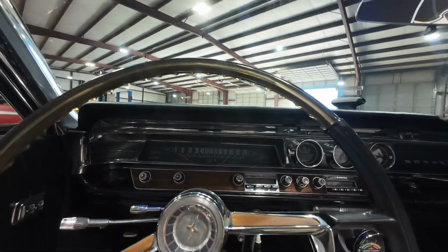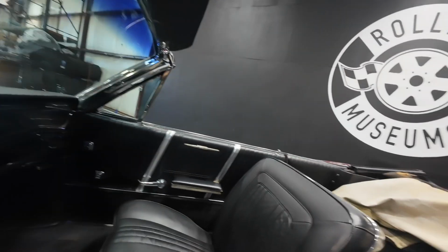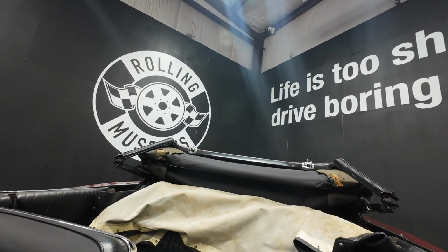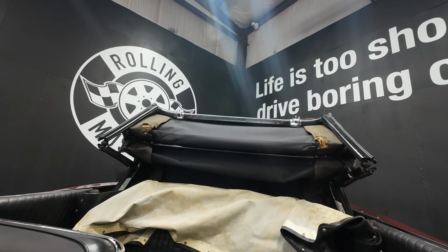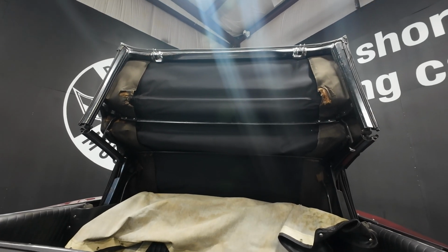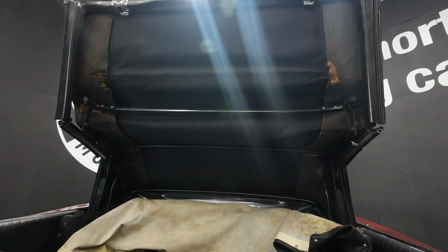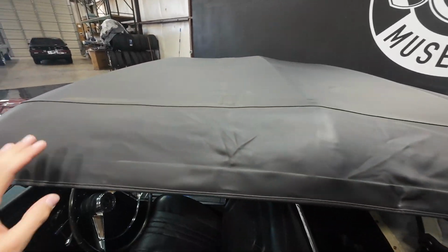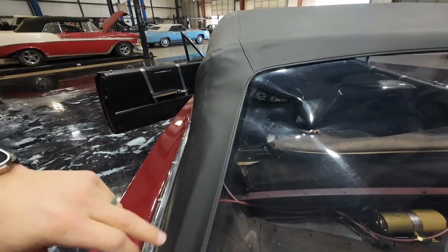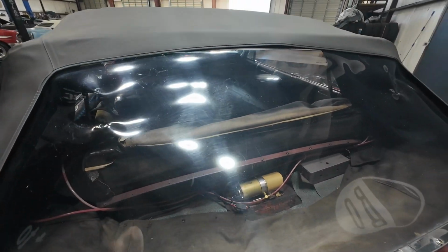Go ahead and get ready, started on the test drive. First, I'm gonna go ahead and show the top going up and down. I guess let me get a good little video. So you can see the top is in perfect condition. No rips, no tears or anything like that. It had to have been replaced at some point in time, honestly, because the plastic is still pretty see-through.